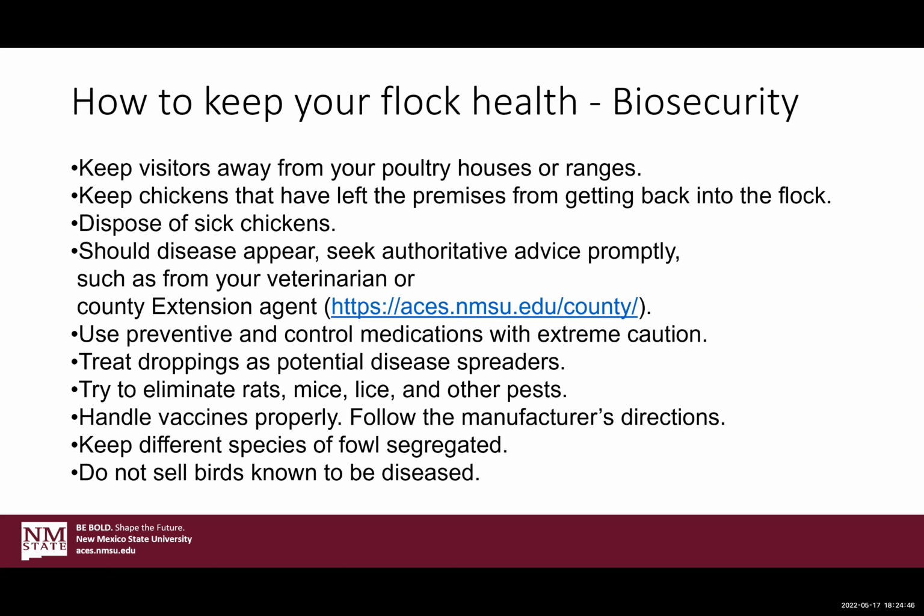Follow the manufacturer's directions for the vaccine. Keep different species of fowl segregated if possible. Again, that's more of a disease control thing than anything. And then don't sell birds that you know have been sick. If you raise birds to sell or to show, you want to have a good reputation. So keep your birds healthy and sell good, healthy birds.